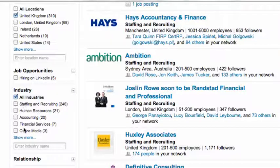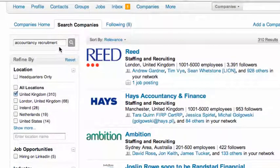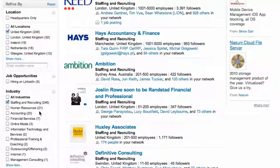Interestingly, down here I can look by industry, and this is where I think it starts to get really interesting. These are all companies that have mentioned the keywords accountancy and recruitment. That gap between the two words is seen as an AND command, so we must have those two words within the profile, not just the company profile. I'll come to that in a second. 246 of those 310 companies have called their industry staffing and recruiting, and rightly so, because if that's what I'm looking for, then logically I'm just going to filter by that as well. So United Kingdom and staffing and recruiting.